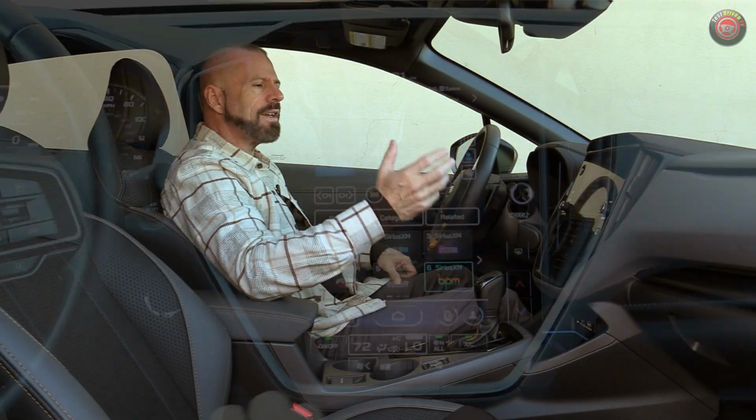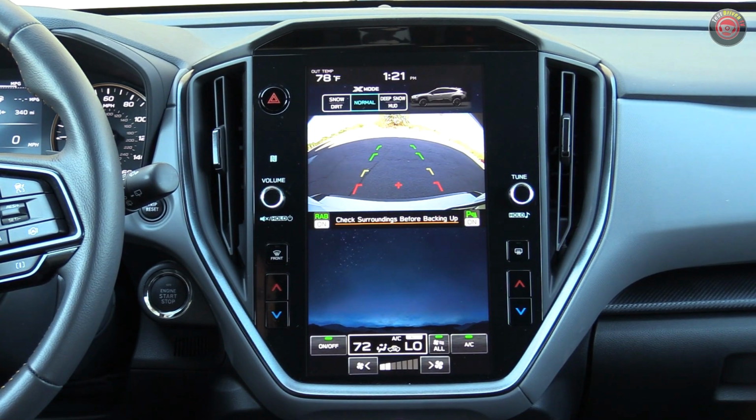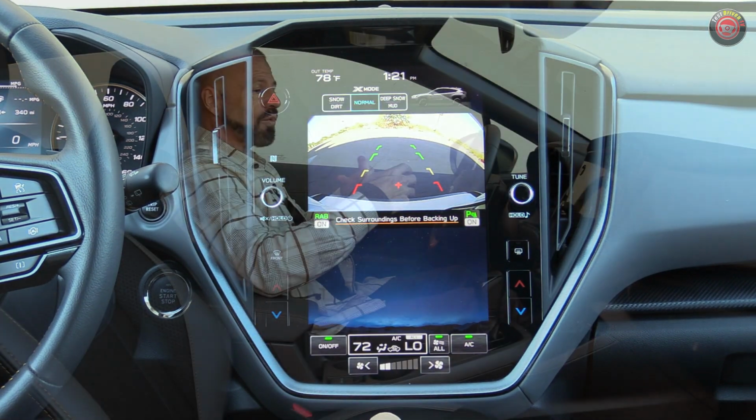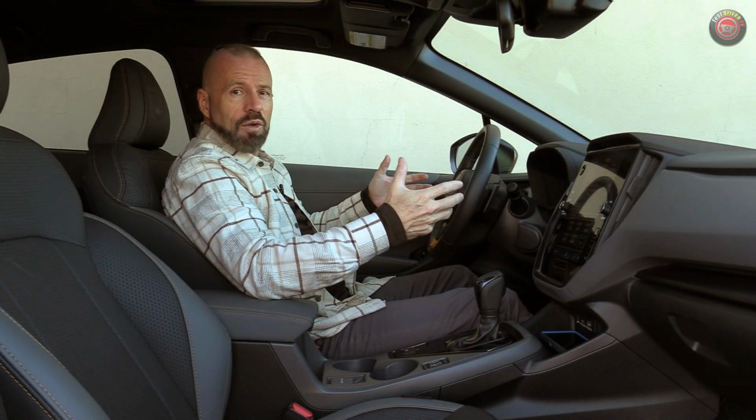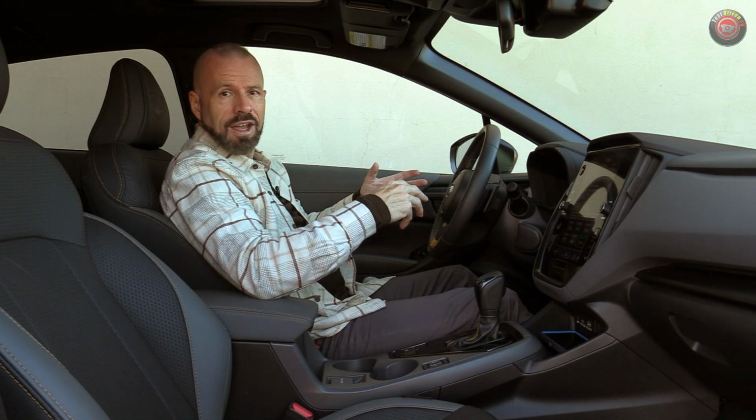There's a backup camera, as you might expect. Does it have a 360-degree surround view monitor? No. I'd like that. A car like this that's really designed for getting out in the wild and in the bush, it'd be nice to have a 360-degree monitor for backing up in tight spaces. I almost kind of expect that here.